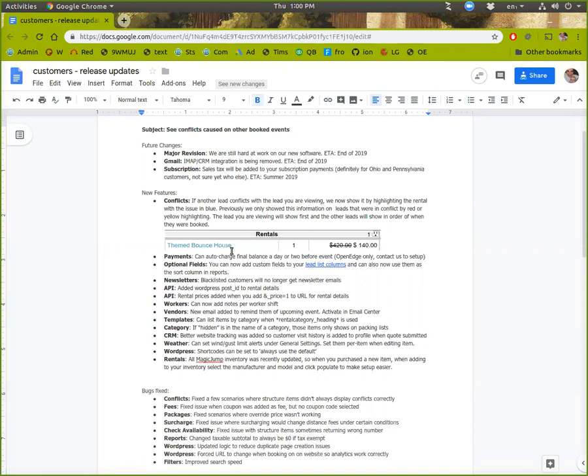So anyway, when you start seeing items in blue, you don't have to worry about them too much, but if you want to see the other events that are trying to use them at the same time, you'll now be able to do that. So I'll kind of go over some of these other things, but like I said, pretty much everything else besides that one I just mentioned has already been released. And so this is just kind of letting you know what's going on.